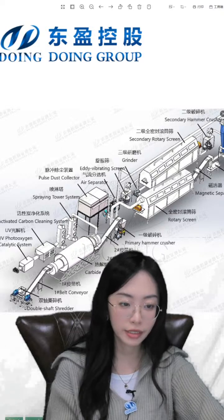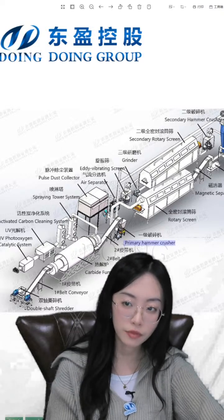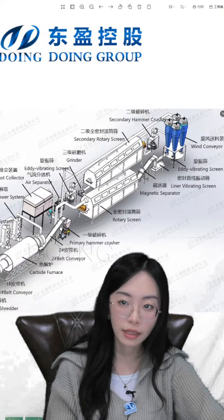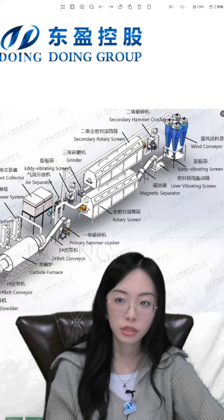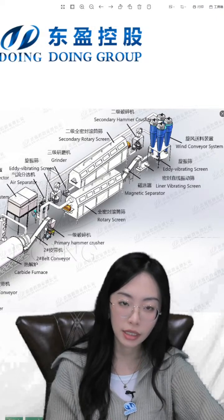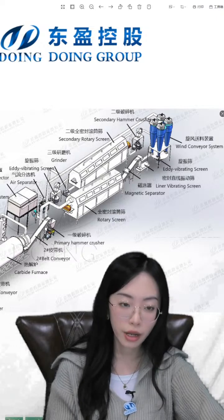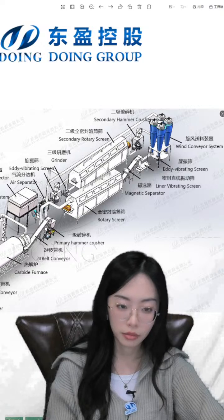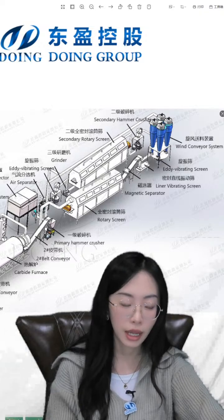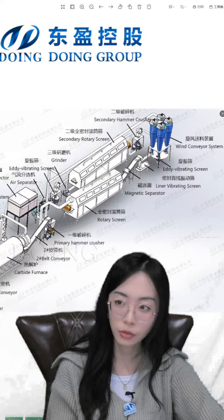crush and separate different materials, like the primary hammer crusher, which crushes it to 10 millimeters, and the rotor screen, which recycles 60% of the carbon black. The magnetic separator separates the iron inside, and the vibrating screen separates, for example, the diaphragm and collects the black powder. Then the secondary hammer crusher crushes the material to 6 millimeters. Then the secondary rotary screen can recycle 90% of the carbon black powder.